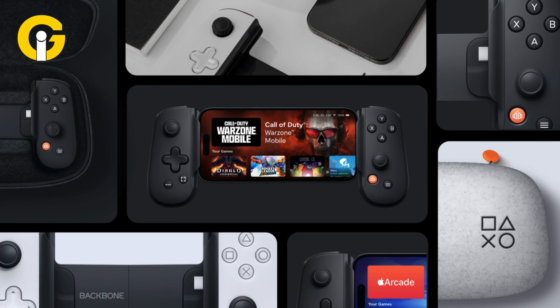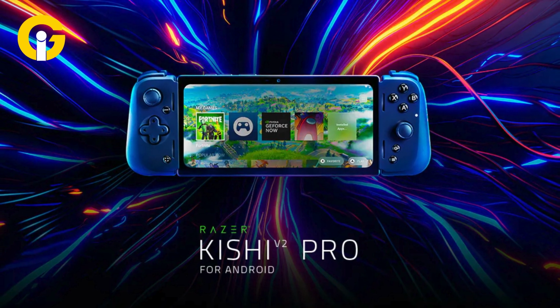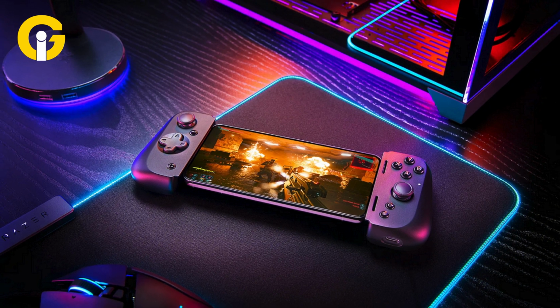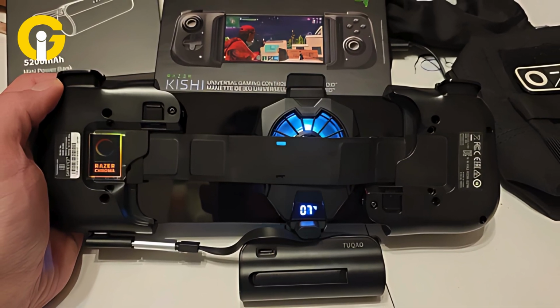The most notable thing about this controller is that it fits over more phones and cases because it implements swappable magnetic adapters. Razer Kishi V2, compatible with Android and iOS devices, universal phone clip fits most devices. 15-hour battery life with USB-C charging. Razer's proprietary cooling system for extended gaming sessions, supports cloud gaming and streaming services.